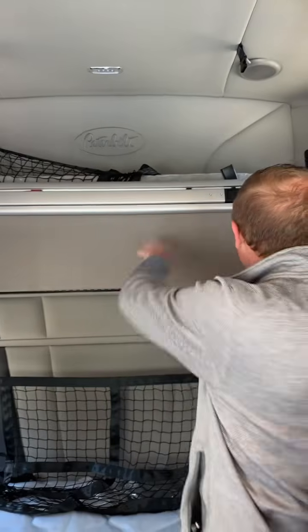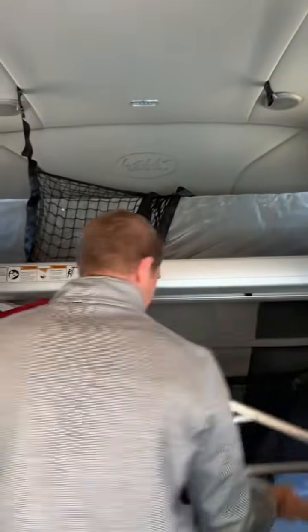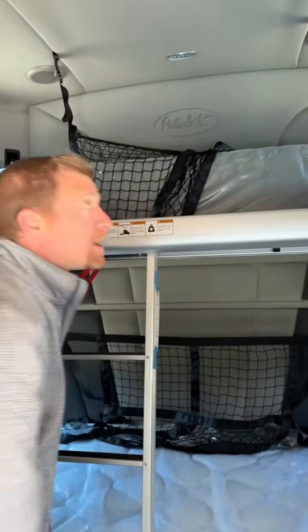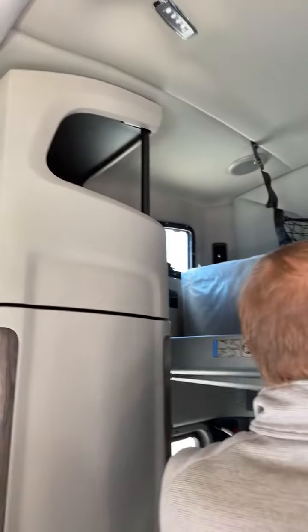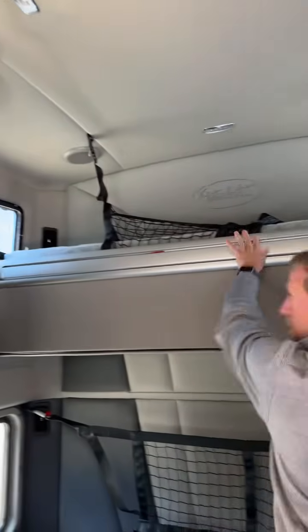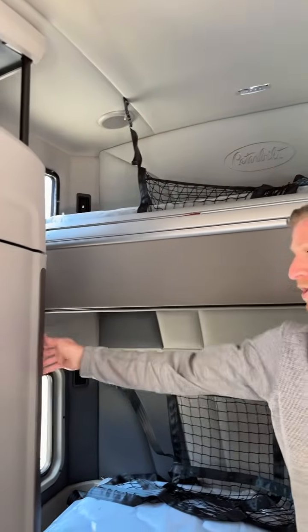So with the new Ultralofts, obviously you have a lot more headroom than you had in our Midroofs. So the ladder. Here you have ample storage. There's 70 cubic foot of storage. That's correct, 70 cubic foot.